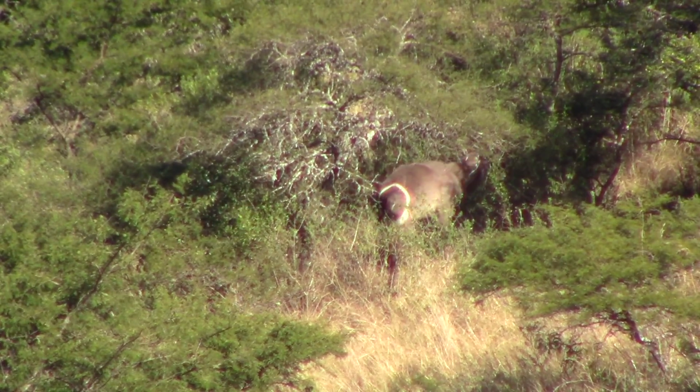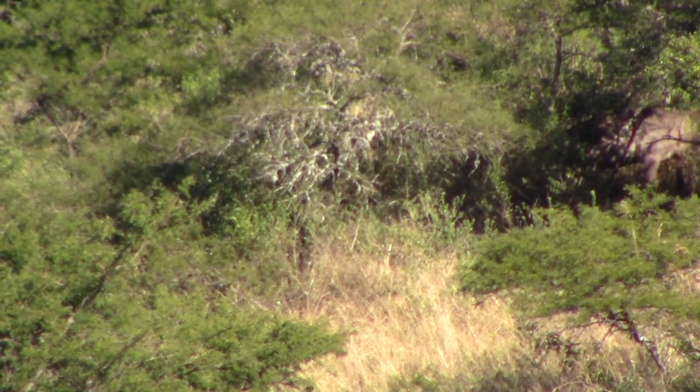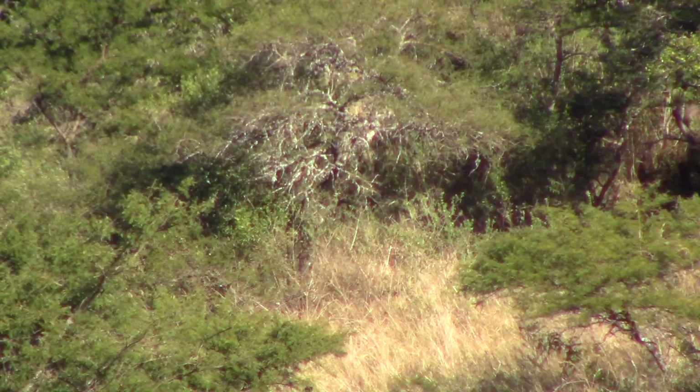To our frustration, he just came out the bush, turned and went straight into another bush, not offering us an opportunity for a shot or judging the horn length. Having reviewed the video footage later on, we discussed it and realized it was actually a decent bull. Not necessarily a trophy bull, we weren't looking for a trophy bull, but it would have been a fantastic animal to take, but unfortunately it didn't work out that way.